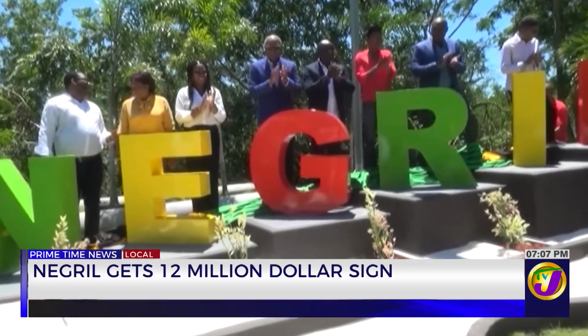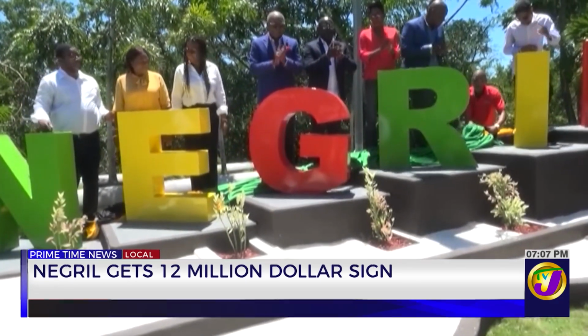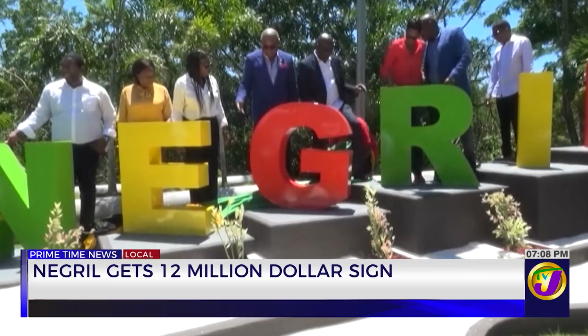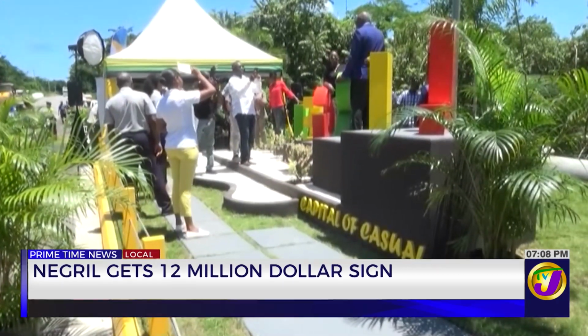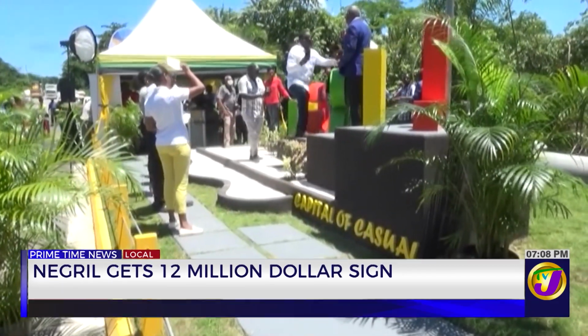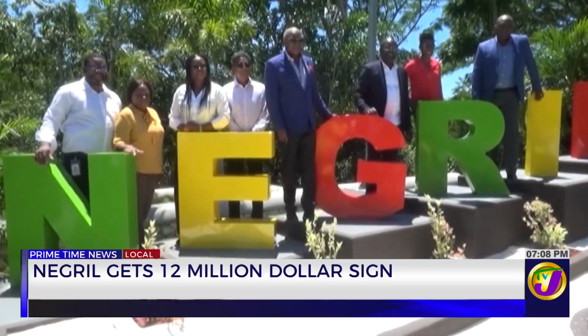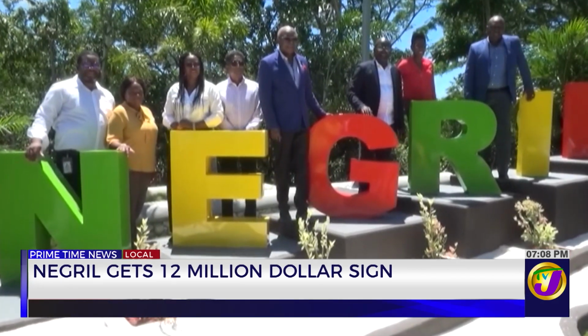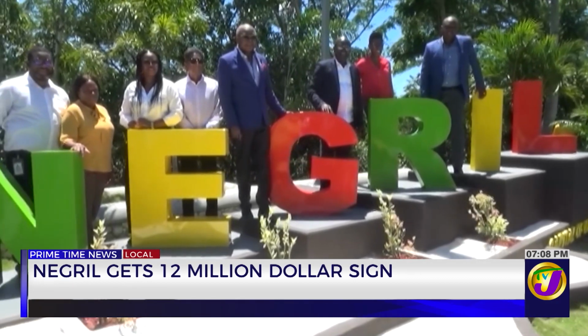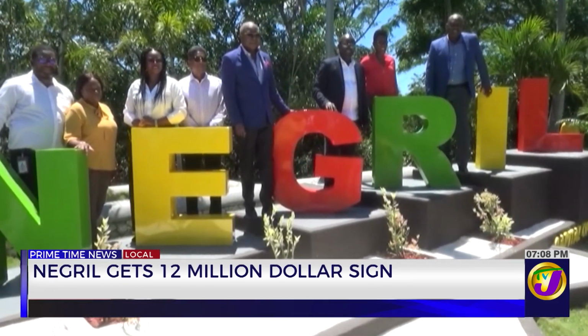Stakeholders in Westmoreland at the unveiling of a Welcome to Negril sign on Friday. The sign comes at a cost of $12 million. The finished product, which includes lighting, landscaping and palm trees, is expected to increase tourism within rural areas, add aesthetic appeal to destination areas, and provide a photo experience for locals and visitors alike. This was Tourism Minister Ed Bartlett.